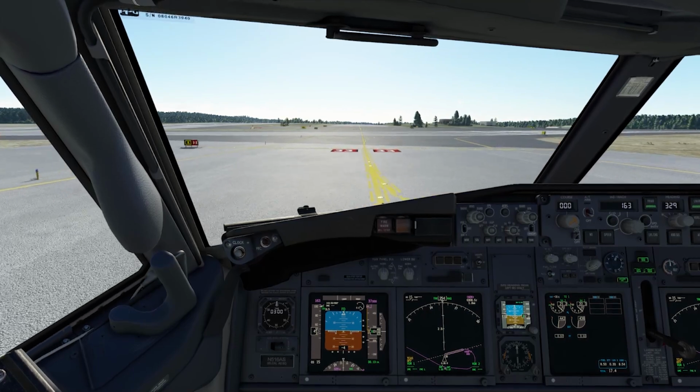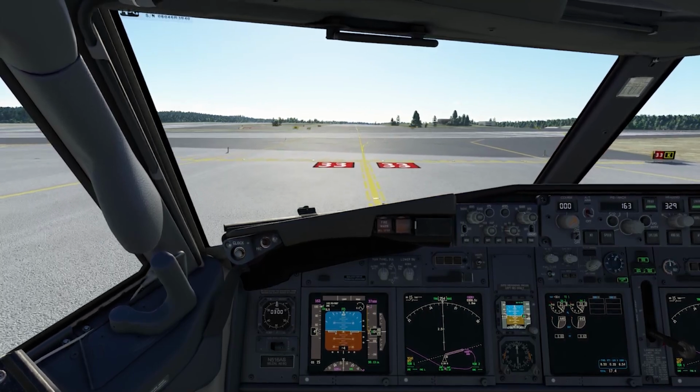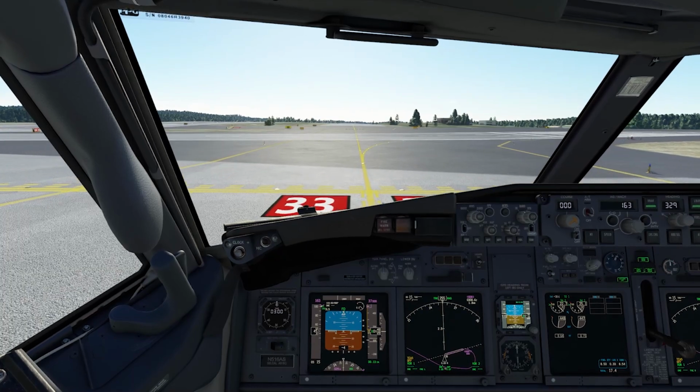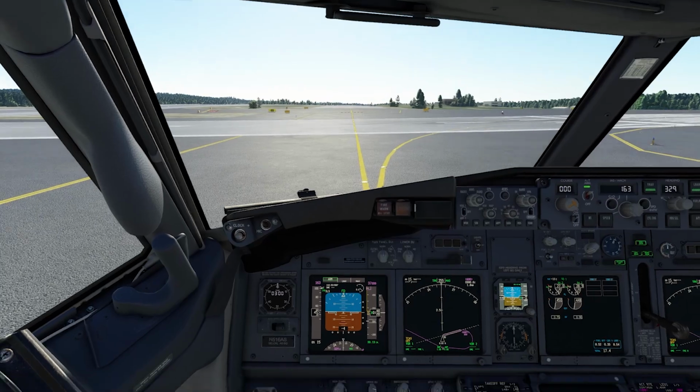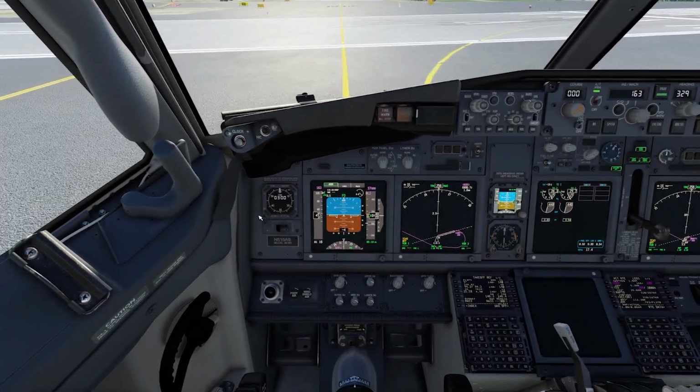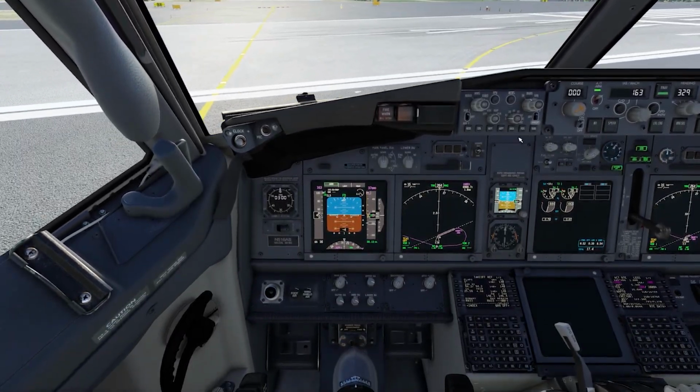Anchorage traffic, Alaska 62, taking off runway 33, turnaround 8, departure. Anchorage traffic. All right, we are good to go. There's no other air traffic around us, so we won't waste any time. Get the auto throttle armed.